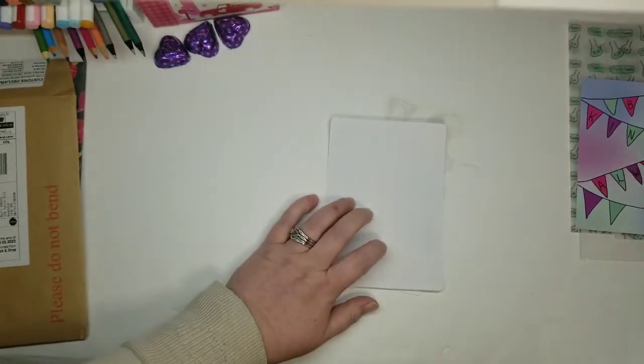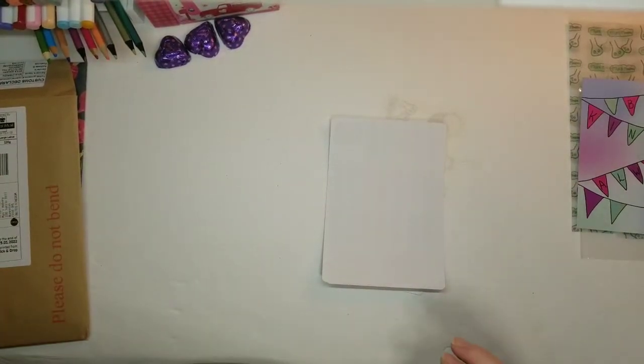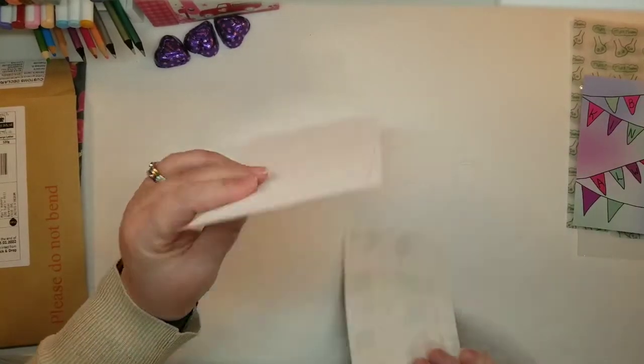I just realized I don't have all my lights on. Let me add some more light for us. I don't know if I need all that now. It's crazy. I'm getting some lighting changes happening.